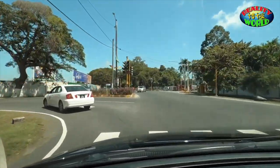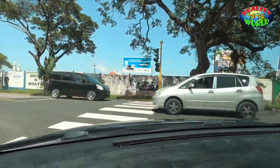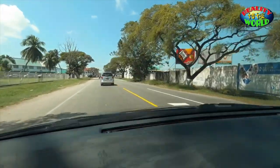Right over there, there's a football ground. That is the GFC ground, where a lot of football competitions take place. And the next building is the GCC ground.